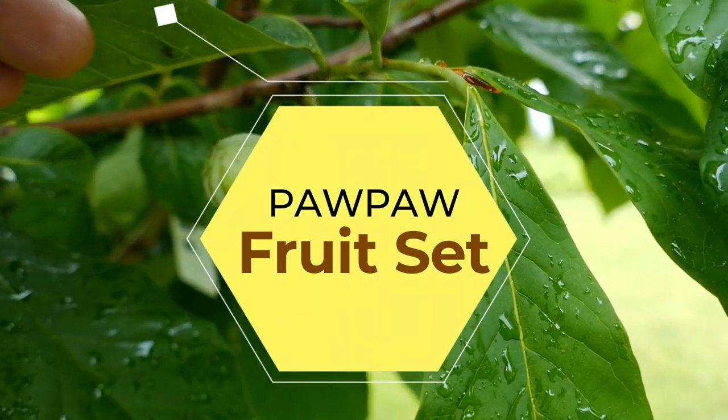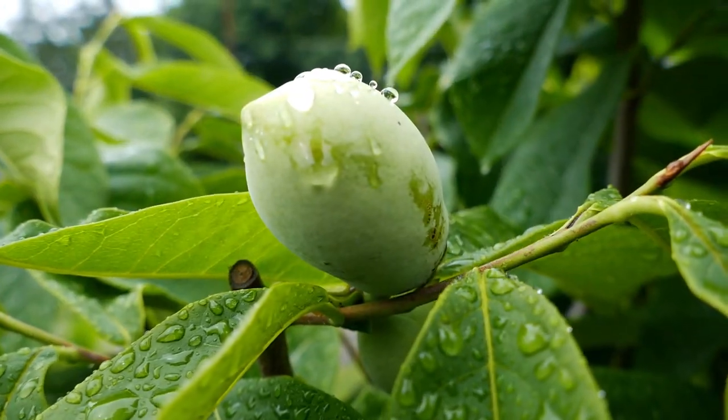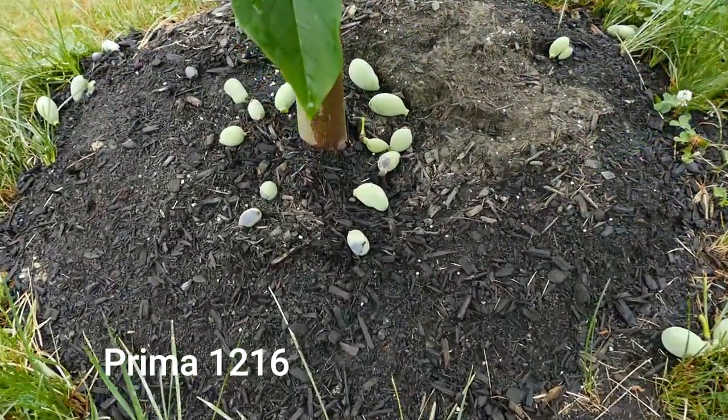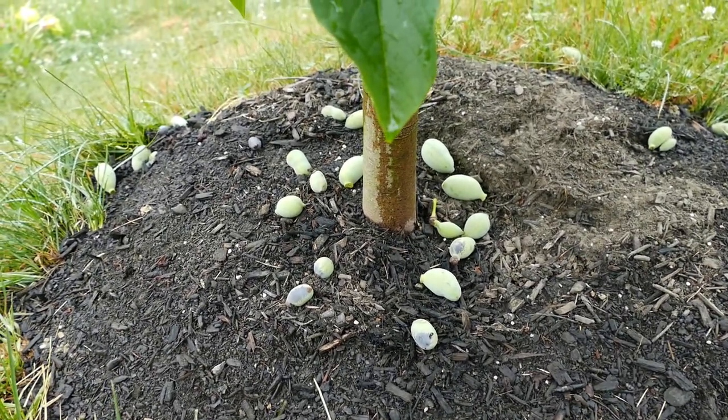Some pawpaws just after the rain. It's Prima 1216. There's a bit of fruit drop. This is June drop down here. The tree sheds whatever fruits it can't hold.